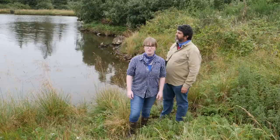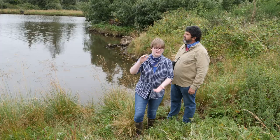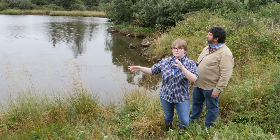So we're over here at the pond that has a little bit more tidal influence to it. So this means that the water level rises and falls throughout the day. And there's also some salt water mixed in with the fresh water around here. And we call water like that brackish water, which means that it has a different set of plants and animals that like to live in and around it.